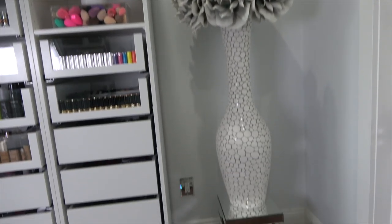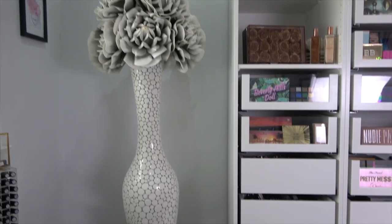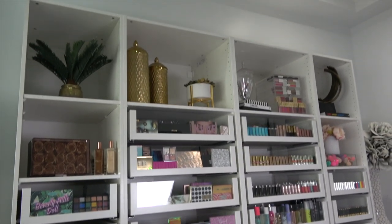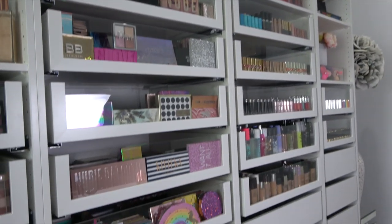Also, I have these planters on the side that are from Z Gallery, as well as the silver stools on them, and there's two of those. So here's one on this side as well that matches, and there's so many drawers as well as some shelf space for decor. We will be going over all these drawers in just a second.